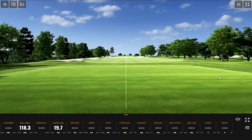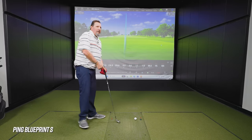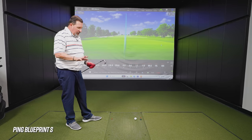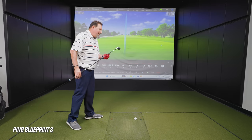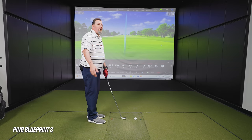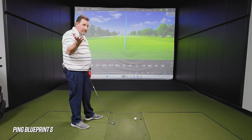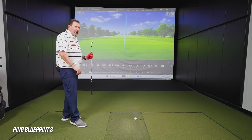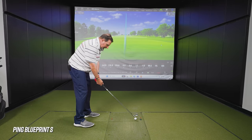How's the feel of the Blueprint S? Awesome. Absolutely awesome. From a company that released the Answer Iron, which, no offense, Ping, but I thought that was the worst feeling forged iron I've ever hit in my life. No offense though, I just did not think it was a good feel. It felt harder than their cast clubs. Personal experience, individual results may vary, but this, there's nothing hard about this. This is as buttery as butter gets.